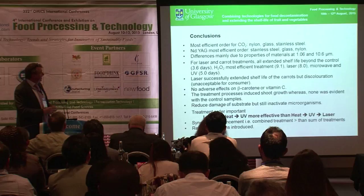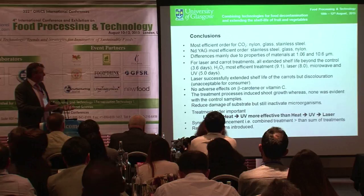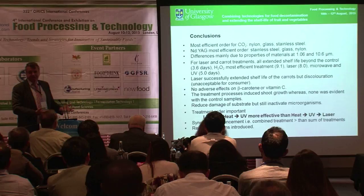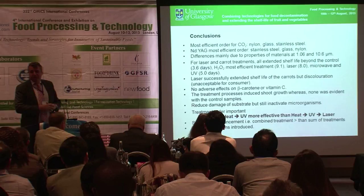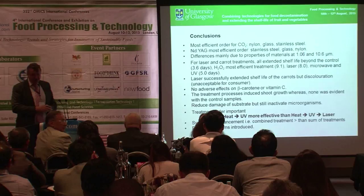And finally, then, the treatment order is important. And we saw that the laser first, followed by heat and then UV, was much more effective than, say, heat, UV, and laser. So the combination and how you combine these different treatments plays a big role in, first of all, the bacterial inactivation, and then consequently the impact on the shelf life of any food that you may be treating. And I haven't actually introduced any real-time systems. I'll be talking about that on Wednesday. Thank you very much.